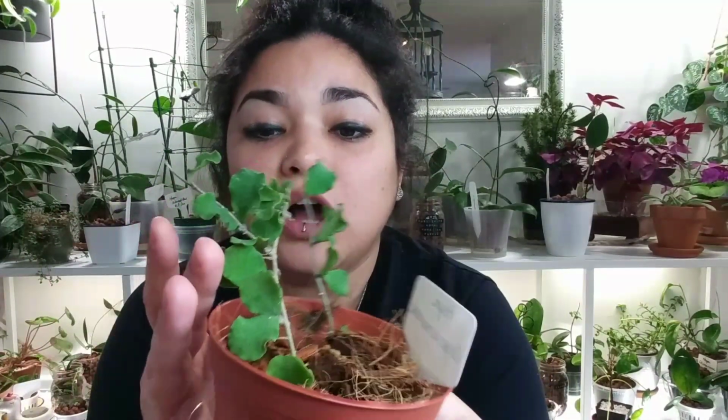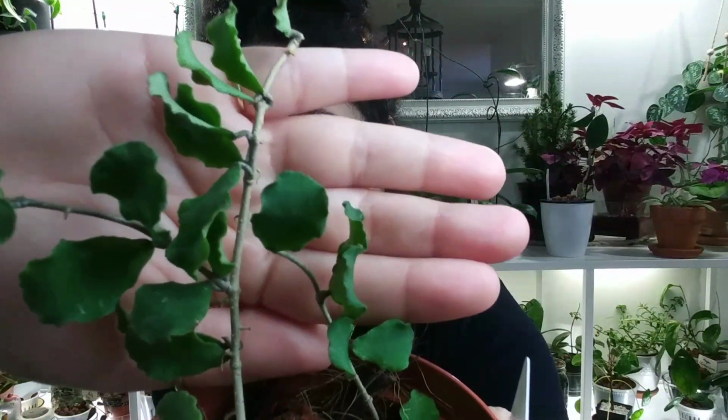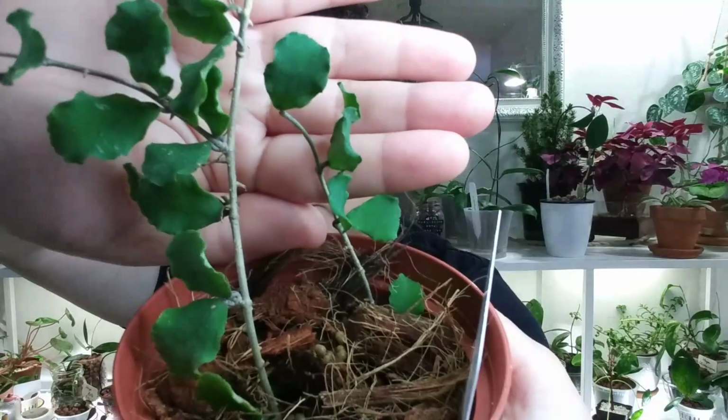Right now, a full plant of this, I've seen them online for $100. And it came in really good shape. I do have it in my terrarium, but this plant looks pretty good. I have it in cocoa husk, and I added some slow release fertilizer. But that's that.